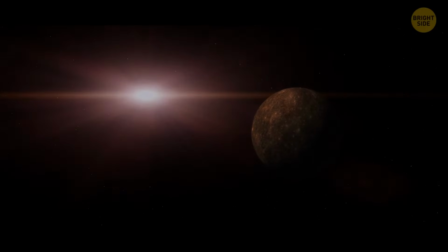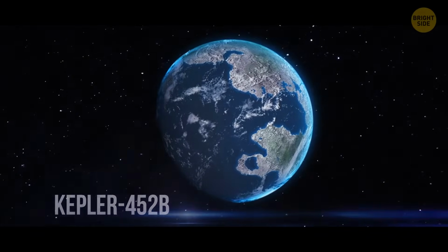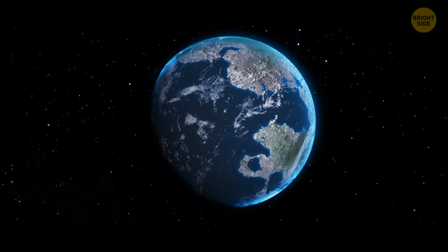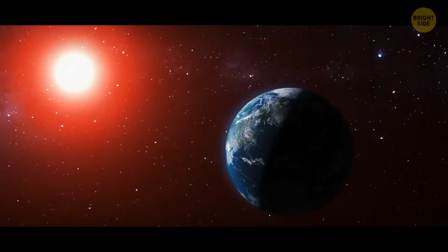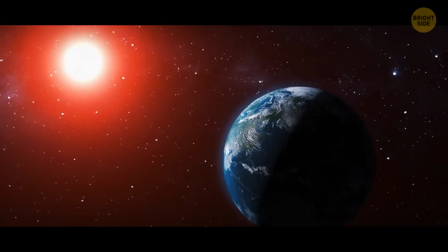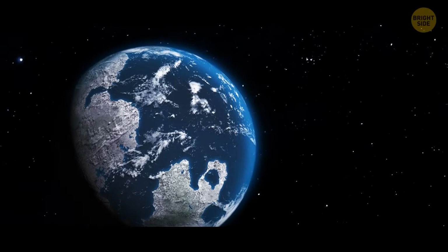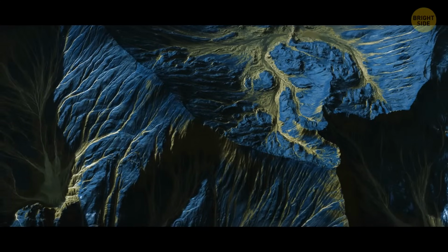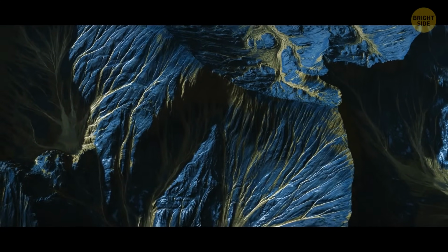Kepler 452b is the most Earth-like planet astronomers have discovered so far. It resides 1,400 light-years away from our planet. Its host star is very similar to our Sun, and the planet, lying in its habitable zone, is 1.5 times the size of Earth. Scientists also think that Kepler 452b is likely to be a rocky world.